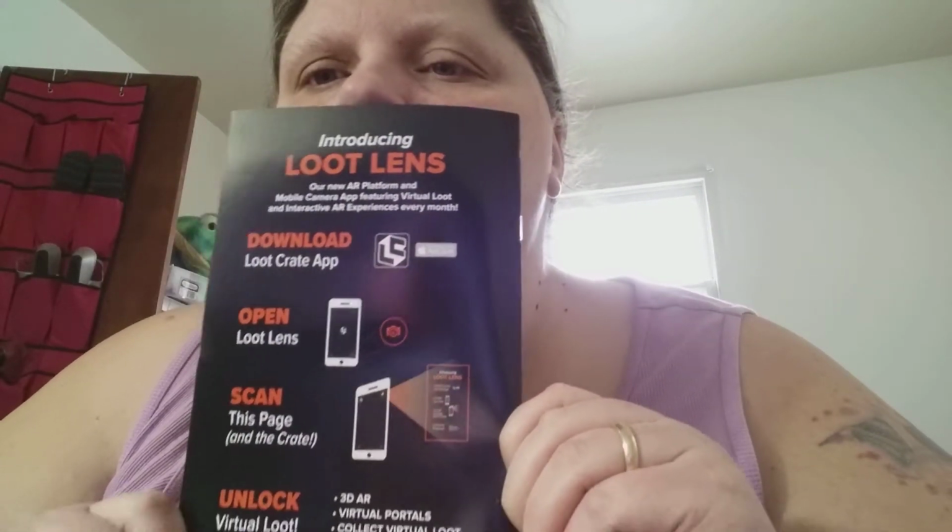Alright, Binge is the name of this Loot Crate. Loot Lens. Introducing Loot Lens. Oh, let's see. I don't have Apple. I'm an Android gal. I like my Androids.